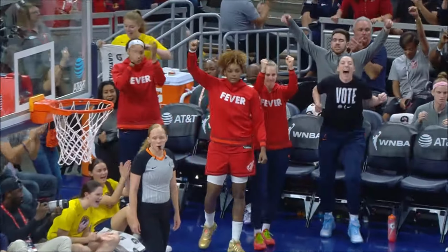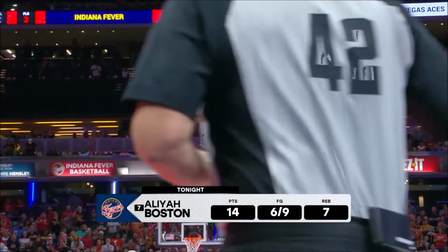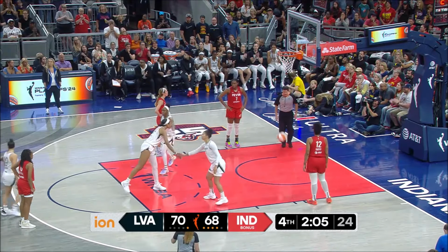And we talk about the behind-the-back pass. Again, it's not always just for how pretty it looks. It's so efficient because of where the defense is at. It gets there quicker, you have a better angle, you put it right in the shooting pocket for Aliyah Boston to knock that down. Wilson is an 85% free throw shooter, so she makes them typically when she gets here. 2 of 3 tonight, 14 points, 16 rebounds.